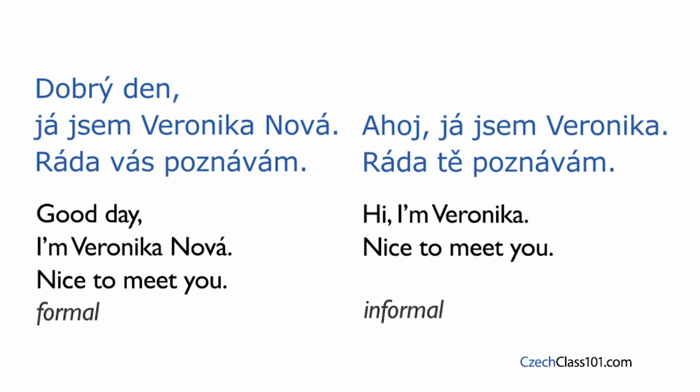Finally, pay attention to the ending. We went from tě poznávám to vás poznávám. What changes is the Czech word for you in the accusative case. In a formal sentence, we use the more polite word vás.